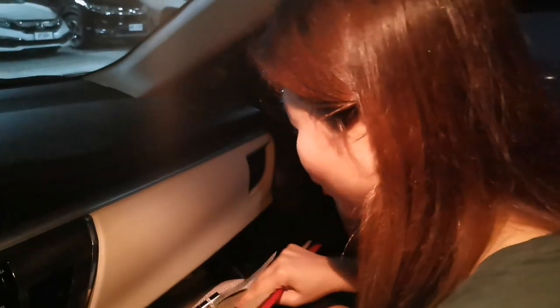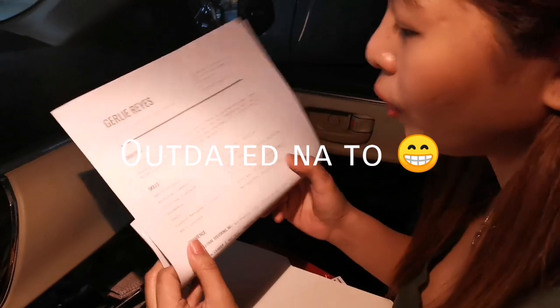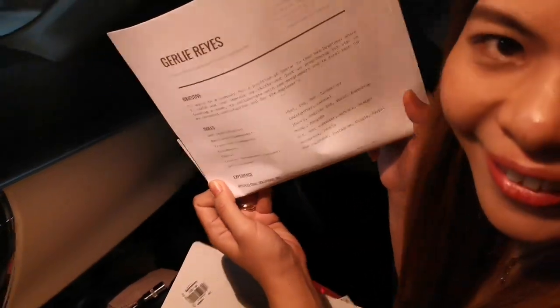Tapos, meron akong documents dito, mga papeles ng car na to. Tapos, meron akong resume dito. First fold na lang yung ipapakita ko. Ayan, yung resume ko. Okay, so done with the compartment.